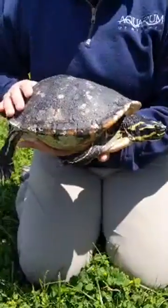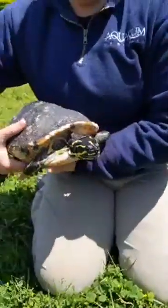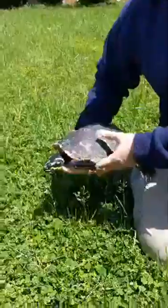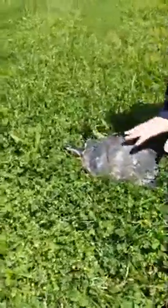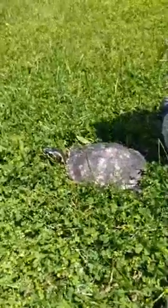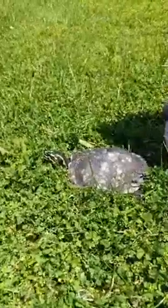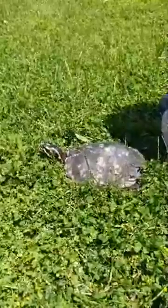Now, how long can Maggie live, and do turtles make good pets? So Maggie, we're estimating, is in her 20s or 30s. She's been with us for quite a few years. But average lifespan for this particular species is around 40 in their natural environment. So with her getting a little bit of extra attention and extra care here at the aquarium, she could well outlive that lifespan.